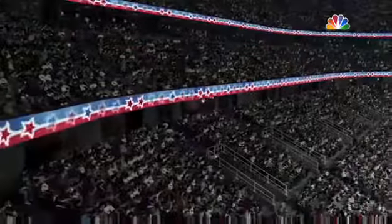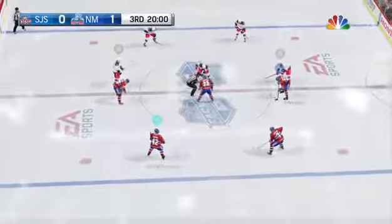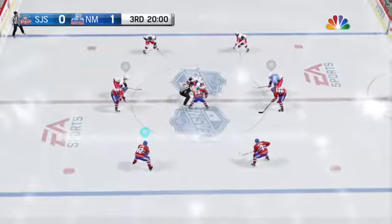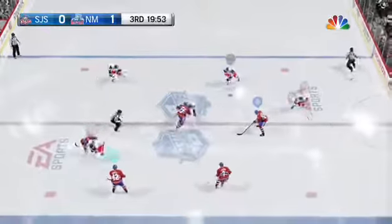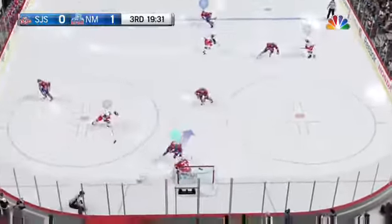Two periods played, one period ahead. What are your thoughts so far, Eddie? The Ice Caps trail going into this third period. They have to start converting some of those chances that they've had. The time of possession has been in their favor, but they're still down.